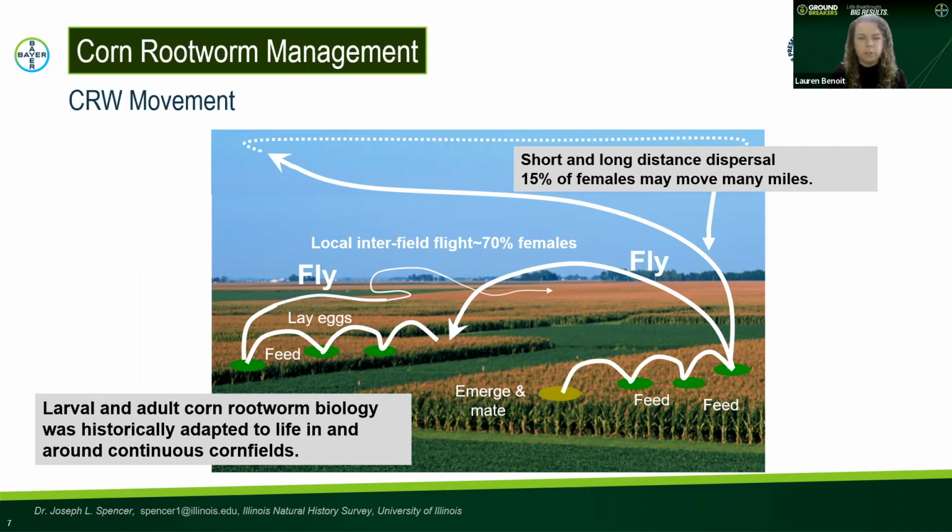It will move around a little bit as it feeds, and then the beetles can fly between cornfields. So most of them will stay within a few kilometers of the initial site, but some of the females will move longer distances. So understanding that and understanding how a rootworm population will move between fields can influence how you decide to rotate and manage your crops.